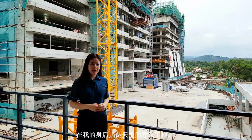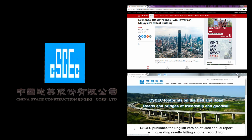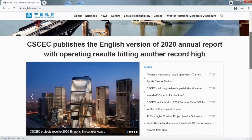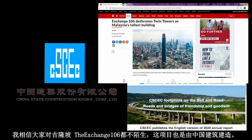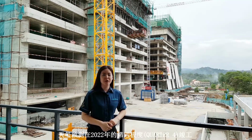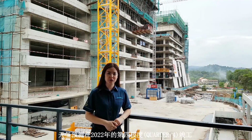Right now, we are at the construction site of Jesselton Twin Towers. The main contractor for Jesselton Twin Towers is a big and well-known international builder known as China State Construction Engineering Corporation. China State Construction built the Exchange 106 in Kuala Lumpur. The expected date of completion for Jesselton Twin Towers is estimated to be quarter four of 2022.